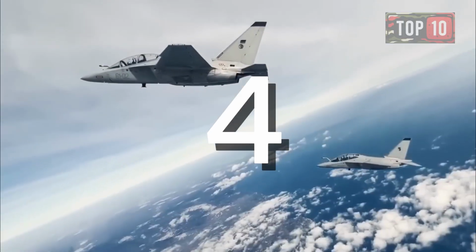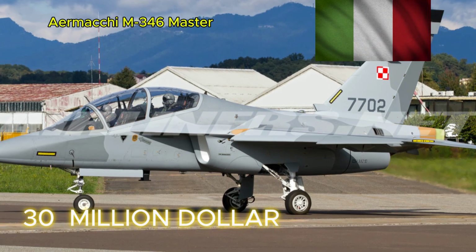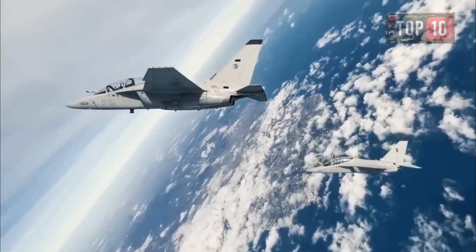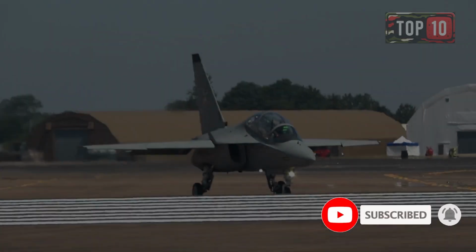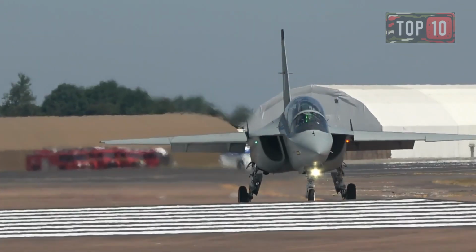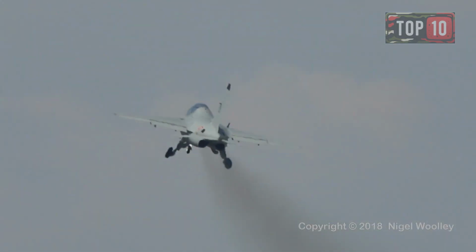4. Aermacchi M346 Master. The M346 is a military training aircraft produced by Italy's Alenia Aermacchi in collaboration with Russia's Yakovlev. After the two companies couldn't agree on the development aspects of the aircraft, they each developed different models based on the initial design. Aermacchi's version is the M346, while Yakovlev's is the Yak-130.